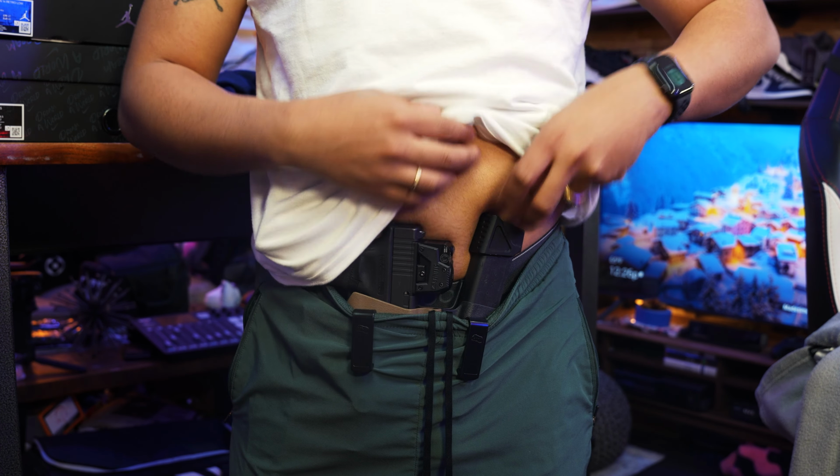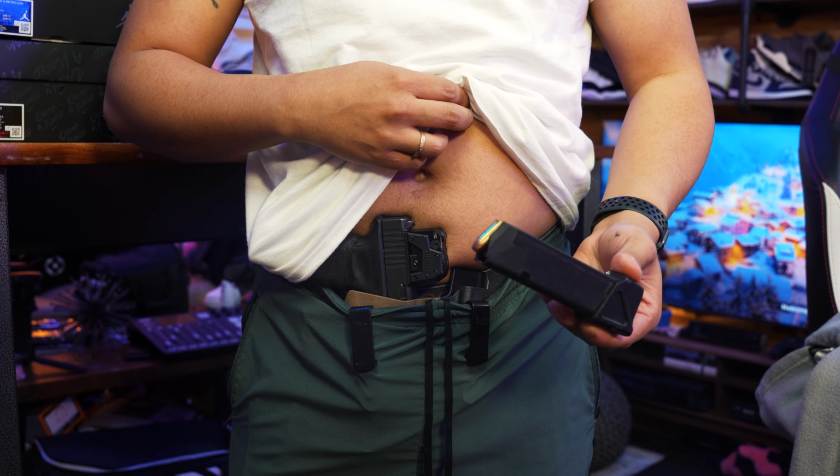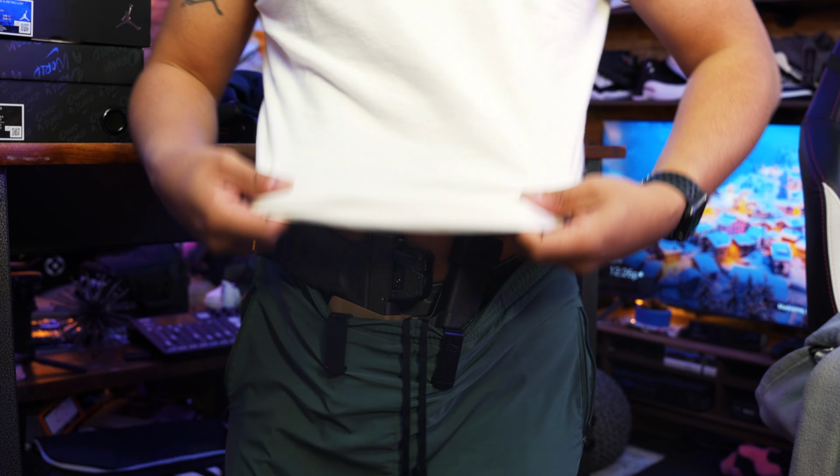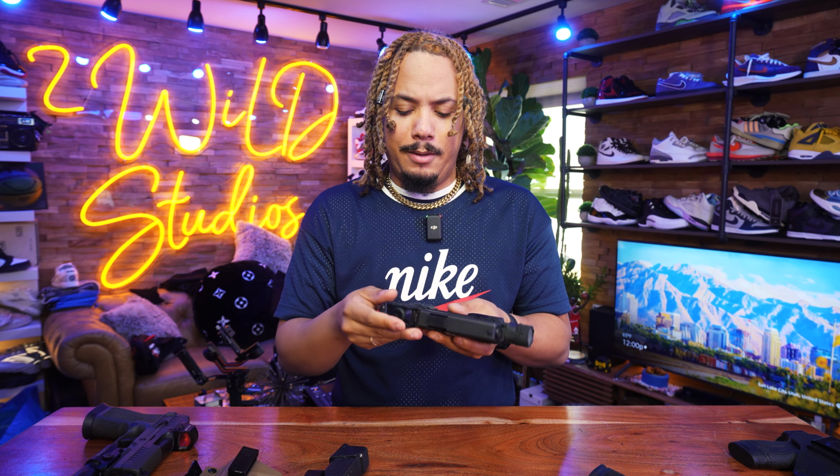With this, you got 20 rounds, so you're getting more magazines. I feel like it's better concealed, better weight. The recoil is definitely a little bit less, more snappier than on the P320, but it's manageable. And for that reasoning, I put this at number 2.